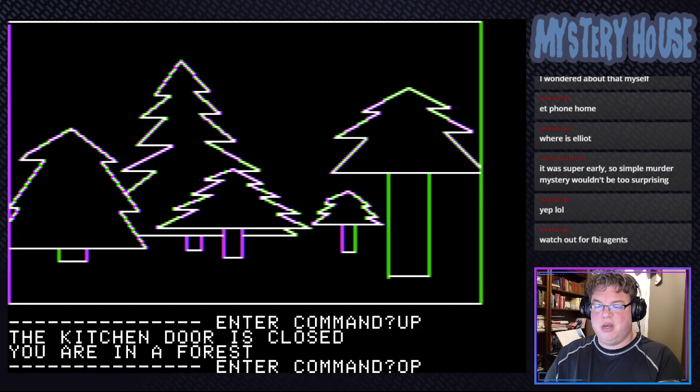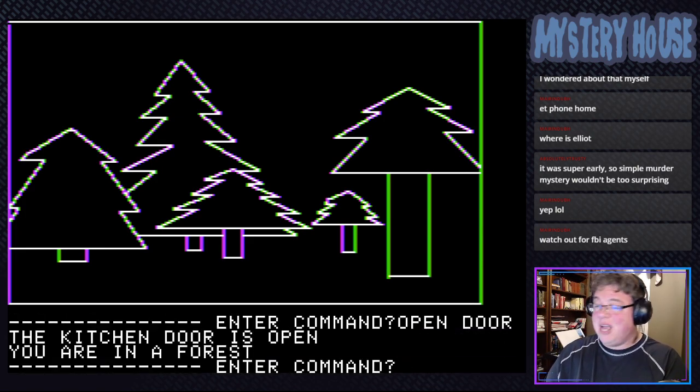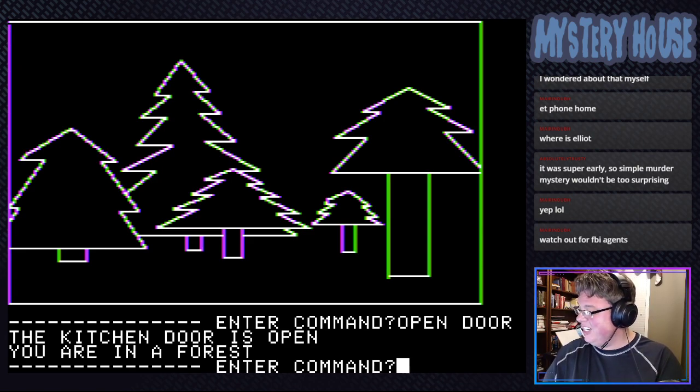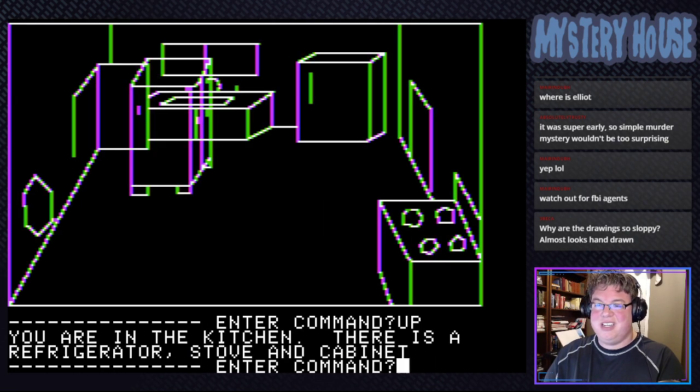open, door. Kitchen door is open. We can't tell where we are. The screen isn't changing at all. We can't see a kitchen door here. But somehow that all worked.